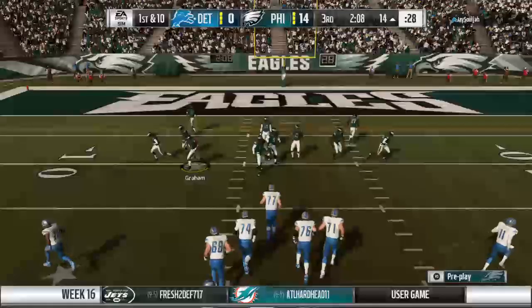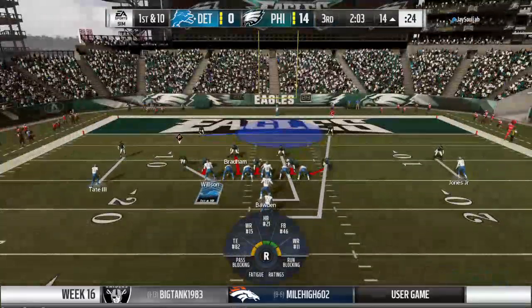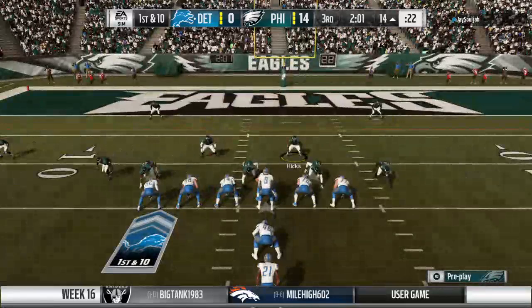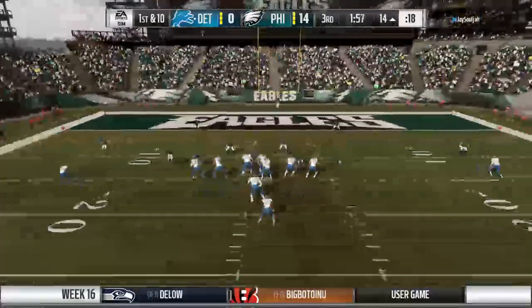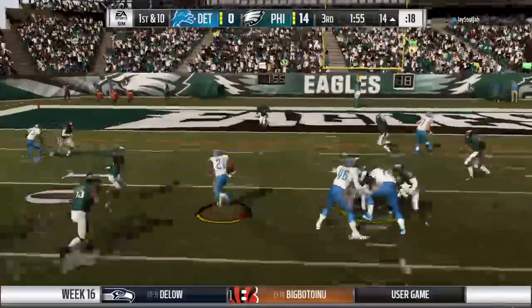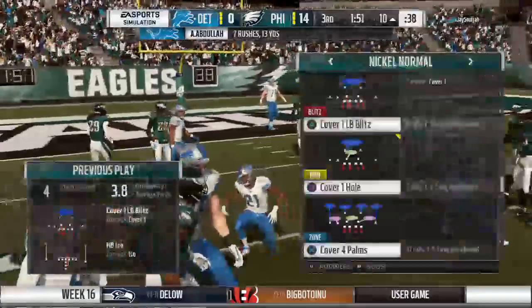Still in search of their first touchdown of the game, but they're on the move. 1st and 10. Stafford gives to Abdullah. He's going to get 4 out of this as he's down to the 10-yard line.